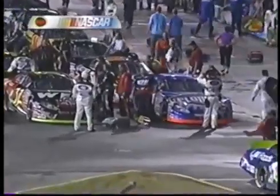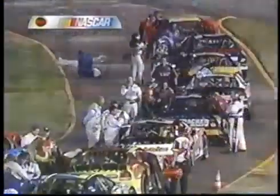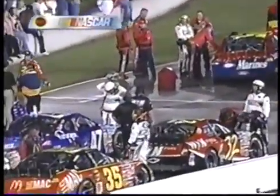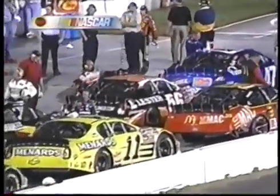So we continue to wait on the command to refire the engines and get this thing going again. Hope they found all the drivers. Well, at some point you've got to leave without them if you didn't. Some of them might have gone to take a nap. Yeah.